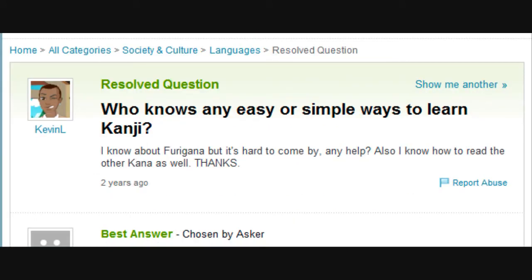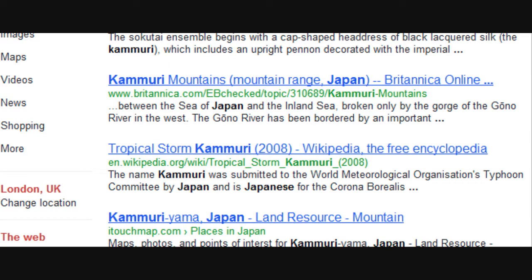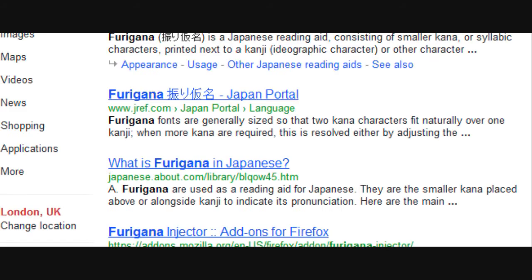Okay. Who knows the easy, simple way to learn kanji? I know furigana, but it's hard to come by. Any help? Also, I know how to read the other kana as well. Thanks. Furigana. Let's type that in and see what comes up.